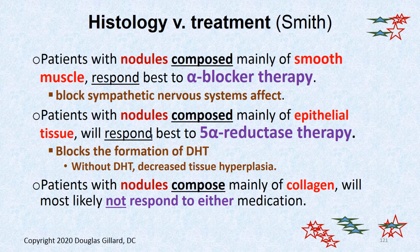If the patient's histological sampling comes back with an epithelial type tissue or a glandular type tissue, the nodules were made of epithelium, then they respond well to the 5-alpha reductase inhibitor, which blocks the formation of DHT. And we talked about how DHT can cause growth factors to be released, and those growth factors cause a proliferation of that type of epithelial tissue.